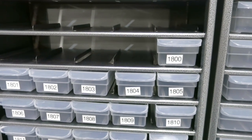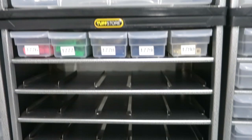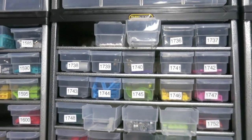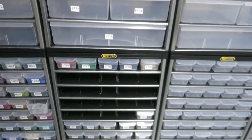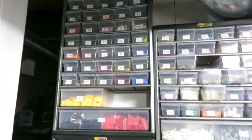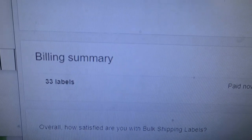So if I would have kept going on the original wall over here with just new parts, I would have run out of space. About 1,740 if I didn't use the used parts. So we'd just be barely breaking into this new one if I didn't do any used over there. We'd be into this first one here, second one maybe. Well, it is Sunday night, about 6 o'clock.